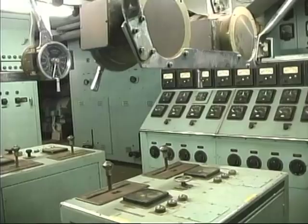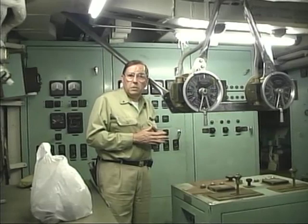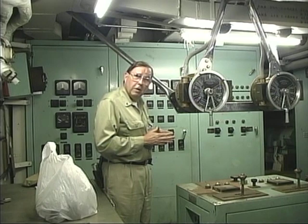In a minute, I'll open one of these doors. You can get an idea of what 1947 state-of-the-art electronics was. It's our answer to a local Frankenstein movie set about what it looks like. So hang on just a minute and I'll open up that panel for you.